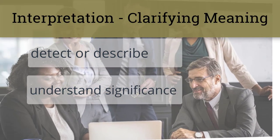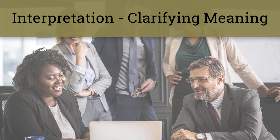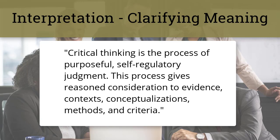Clarifying meaning also leads to interpretation. This is the practice of paraphrasing or making explicit and removing confusing, unintended vagueness or ambiguity. Let's take another look at the definition of critical thinking presented above.